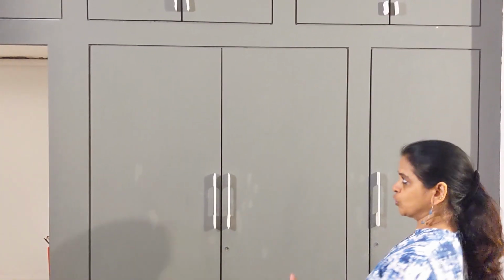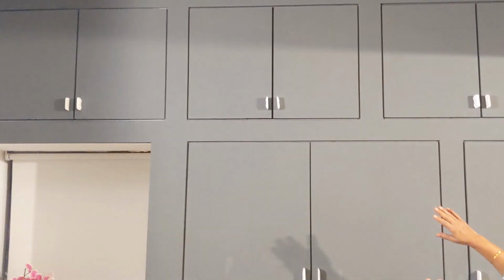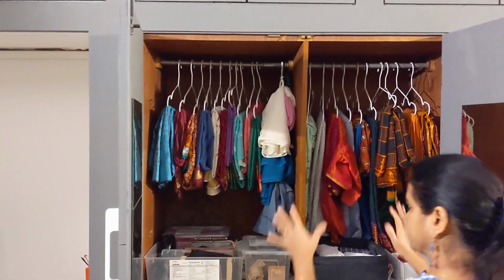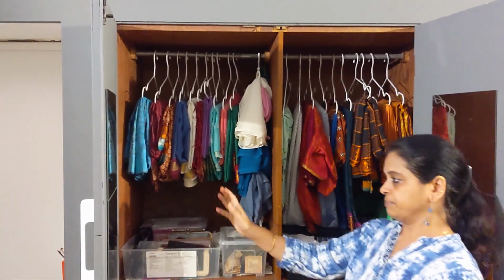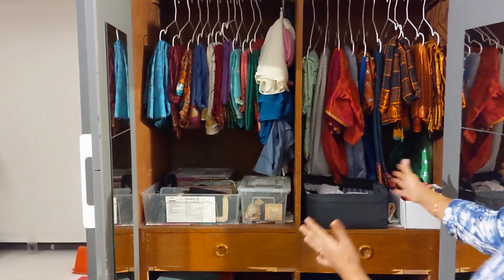So next is the wardrobe, which I have not mentioned in any of my videos earlier. We already had a wardrobe here, a wooden wardrobe. So it was painted grey to suit the decor of this room, and the handles were replaced, and nothing has been changed inside except that some mirrors are provided on both sides of the inside of the doors, and some storage boxes.